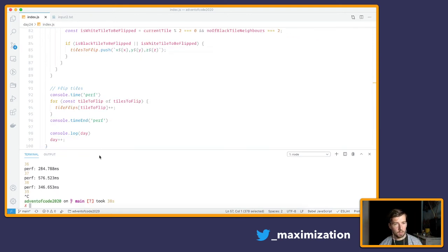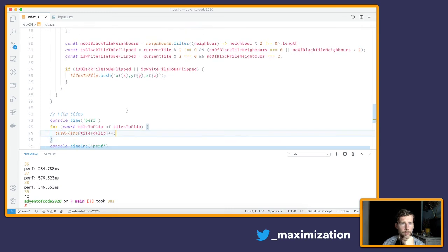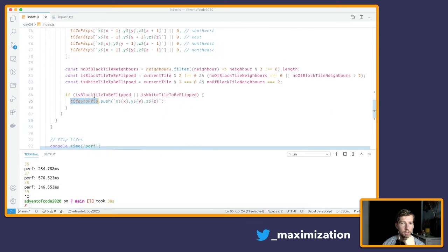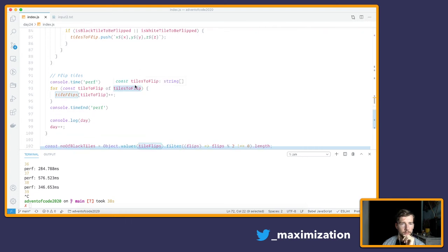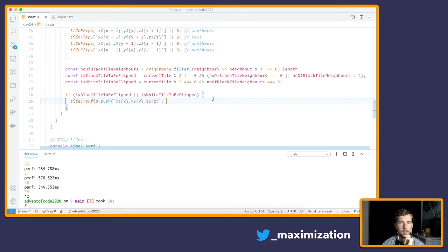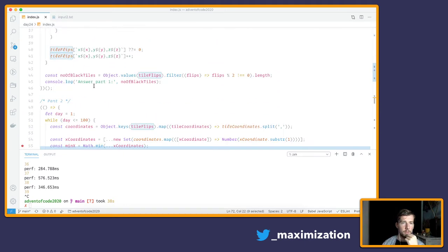So I guess it would be better if we had a copy. So, taking the other approach that I mentioned earlier, making a copy of this object of tiles to flip, and doing the addition right here, so we don't have an additional loop after we've gone through all the tiles. So I'm going to copy this object over here, which is at the top. I guess tile flips, good.